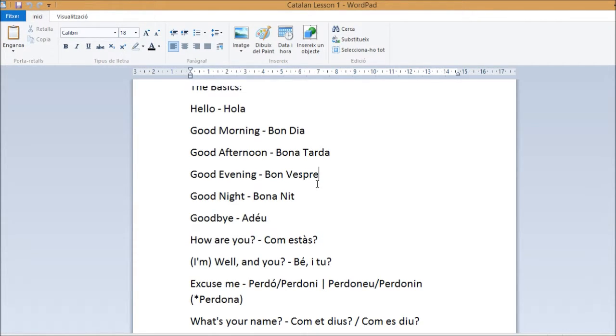In Eastern Catalan, and when I speak it, I have a mixture of both Eastern and Western Catalan. And I live in an area where Western Catalan is the predominant dialect of Catalan. So here, instead of saying bon vespre, they would say bon vespre. All right. So let's move on. Good night. Bona nit.